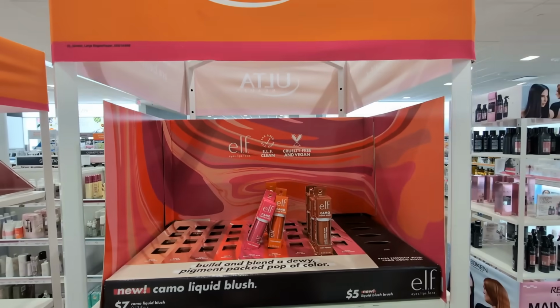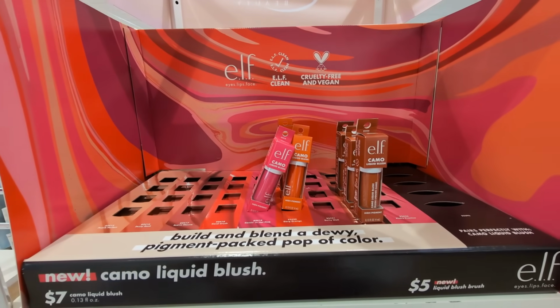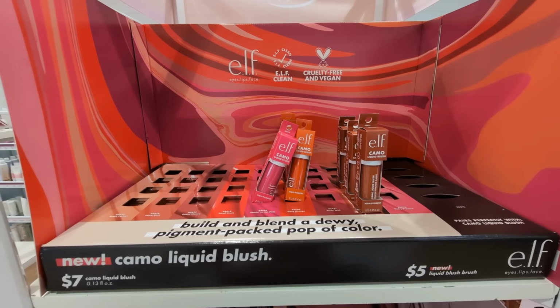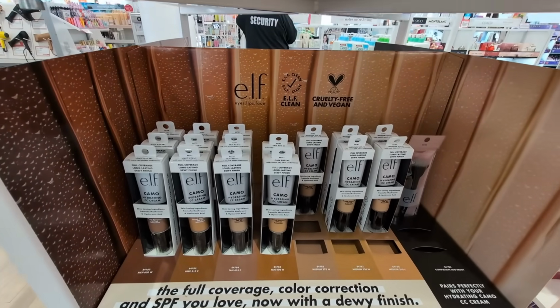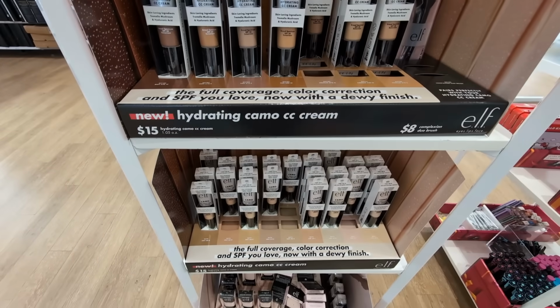You never know. Oh my gosh, look at this empty e.l.f. display. This was their new camo blushes. They're so picked over. Wow. I already reviewed these along with their new camo hydrating CC cream. Personally, I wasn't a fan of the foundation, but I did like the blushes. They're just really pigmented, so you have to be careful.